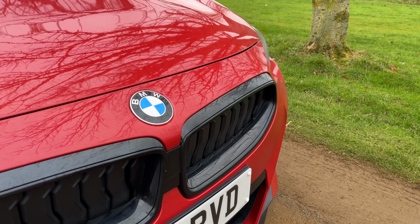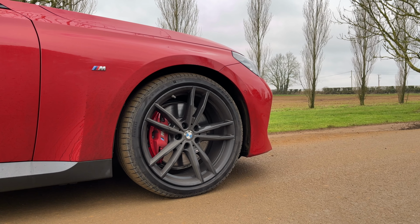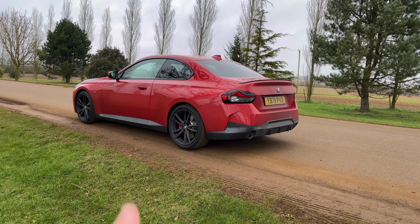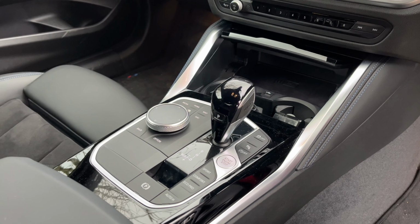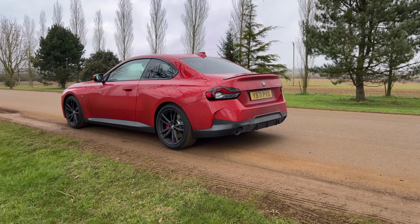0 to 62 miles per hour is dispatched in 7.5 seconds, and it will do a top speed of 146 miles per hour. Now, this 220i is rear-wheel drive only. It's not an X-Drive variant. It has an 8-speed ZF box, 19-inch wheels, and it will do a combined MPG of 44 miles to the gallon.